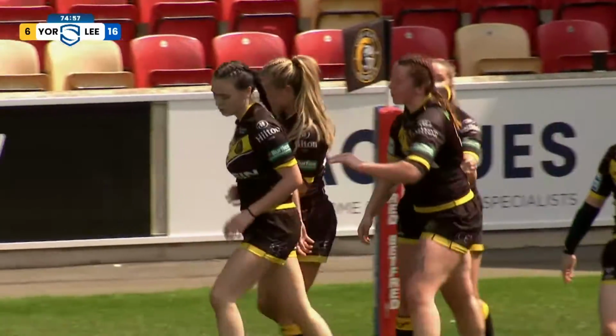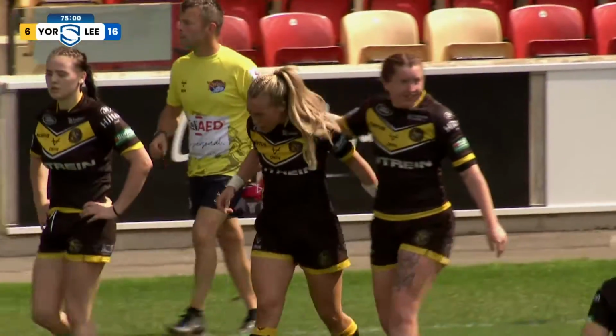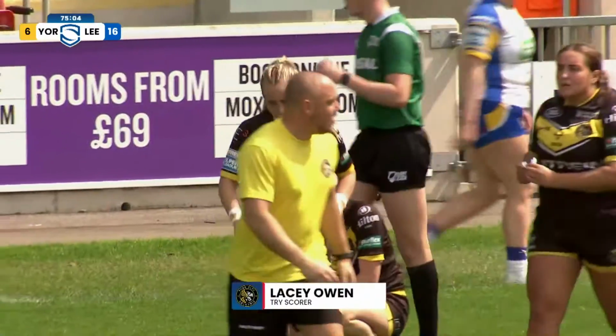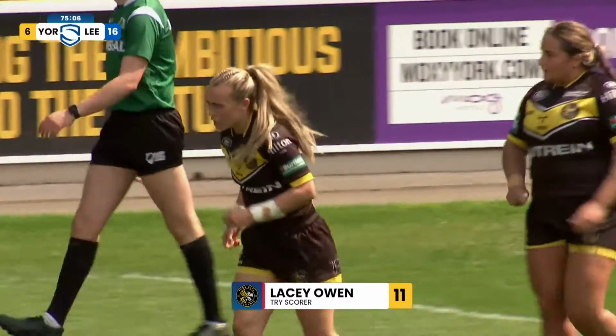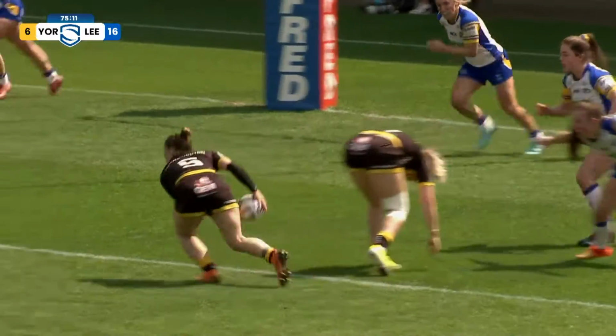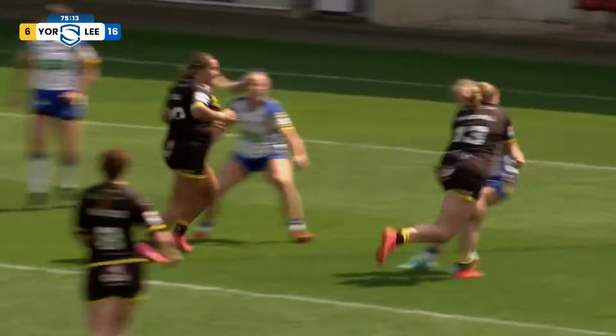No, great phase and great response there from York. Tara Jane taking it up. Rhiannon Marshall had the chance to go over in the middle there, but she didn't. She kept the ball alive, kept it out, which has given the edge. And Leeds just not able to adjust defensively, giving Lacey Owen, who has been grafting all day in the middle of that pack, the chance to get her just desserts.